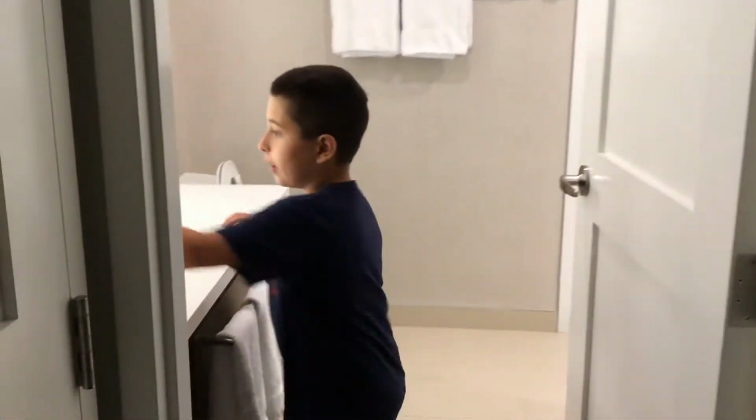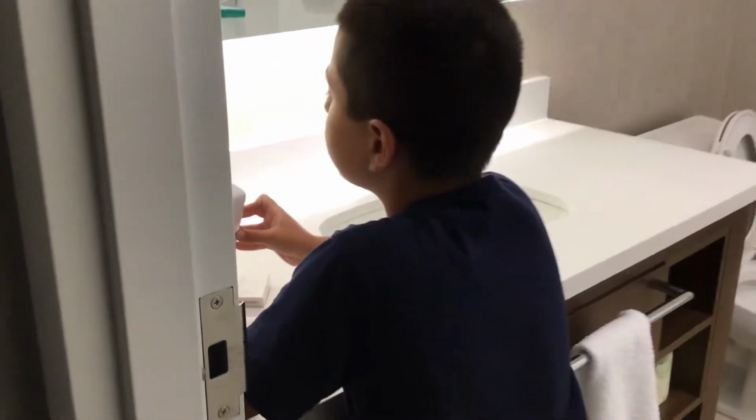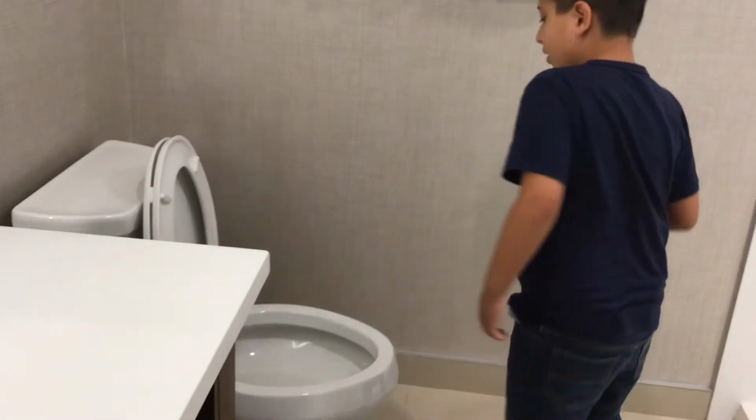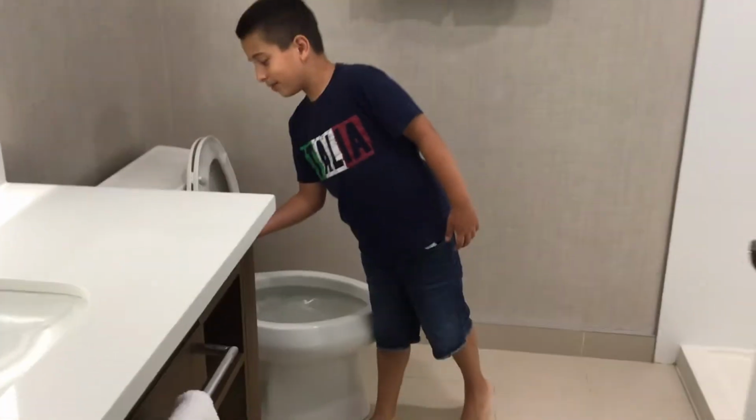So we got a sink, a package of soap. I think this is for tissues. And this is to dry your hands, I think. Actually, maybe for tissues. And this is the toilet. This is toilet paper and the garbage.